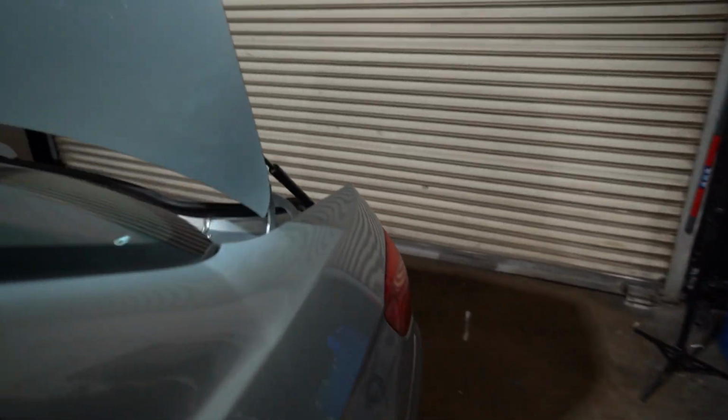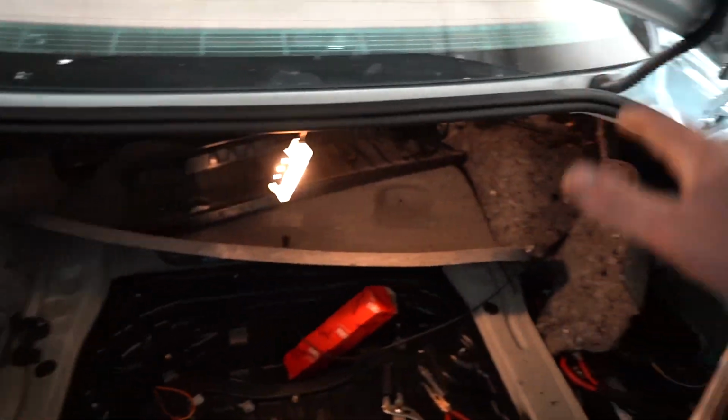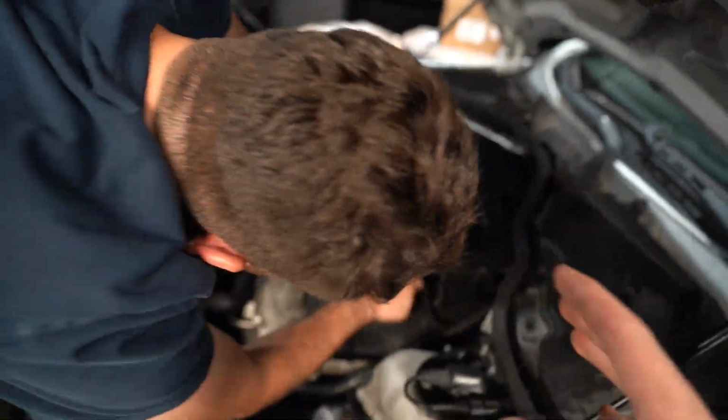While Nick's working on this stuff right over here, the throttle actuator, starter, and a brand new thermostat as well, I'm going to be fully assembling this trunk, working on all the gaps, and just getting this thing fully situated so he can put his luggage in here and take this thing back. So let's get into time-lapse mode and just start knocking things out.